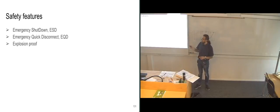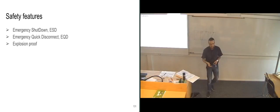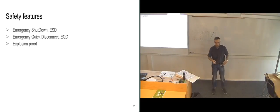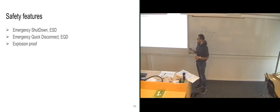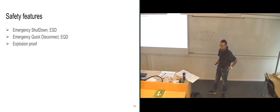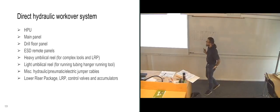If suddenly the weather worsens, especially out in the North Sea, the weather can change from being calm seas to almost a storm in just a couple of hours. So you can actually be surprised by the weather out there, so that you will have to do an emergency quick disconnect. And then you also want it to be explosion proof, of course. So you want to avoid explosions when you're out there.